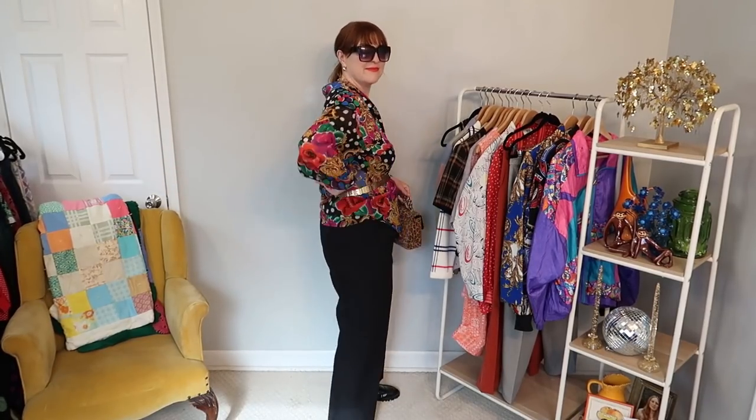My favorite was this technique with a stretchy gold waist belt and wearing it bloused out and loose around my waist. And then just to make it extra fun, throw in even more patterns with a leopard print bag, and I feel like this is a really cute, fun 90s look. Love this piece.